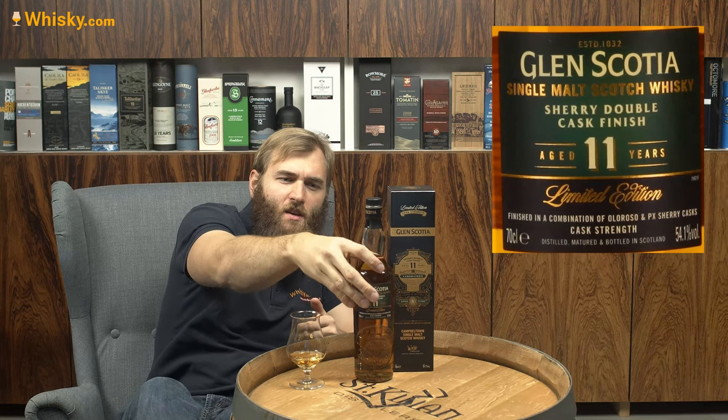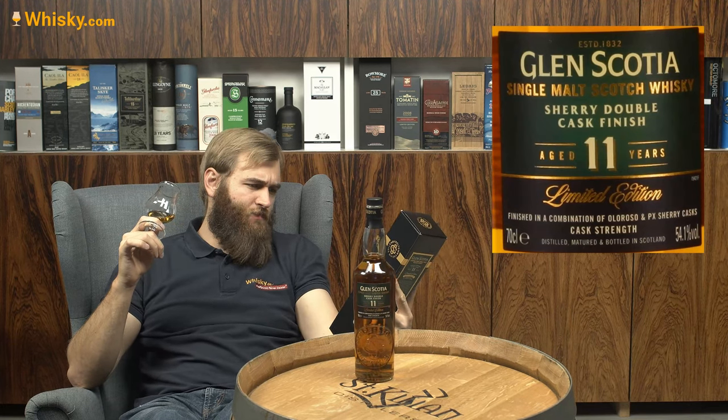Sounds like it was a very cold maturation. That also means there is less evaporation in total, but more evaporation relative in alcohol. So the strength drops quite a lot when you have cold weather like in Campbeltown. Do they say how limited they are? No, they only say limited edition. Probably had a few casks, but you can never tell.